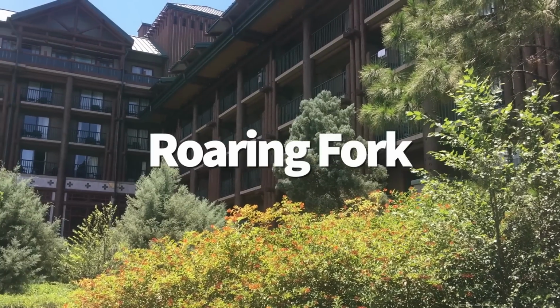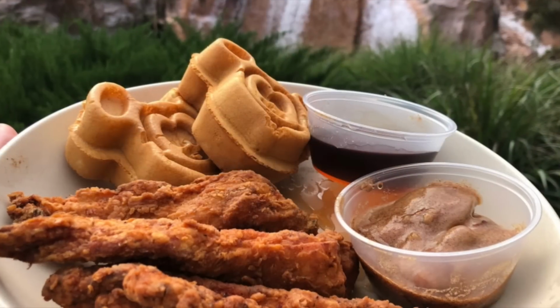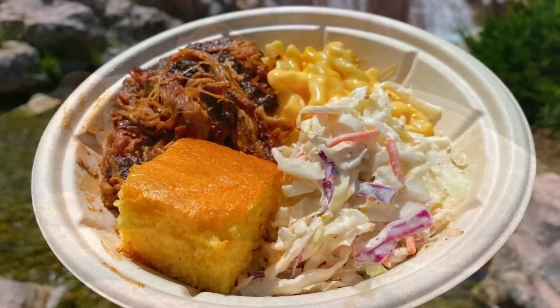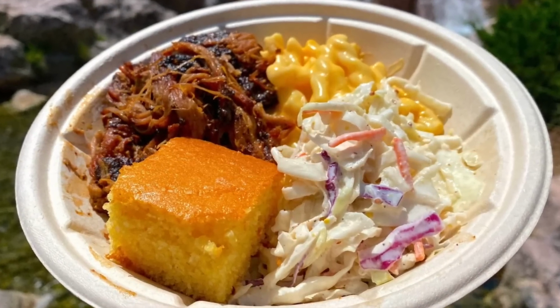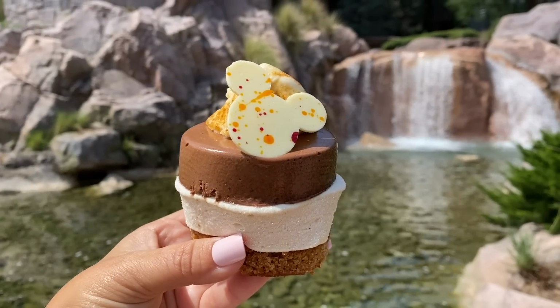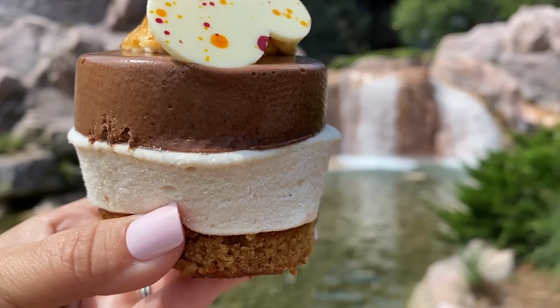Now let's talk about Roaring Fork. This is over at Wilderness Lodge, and it's got hearty, well-priced options. This chicken and waffles are served all day. They are so good. Or the new lumberjack platter with some tasty pulled pork topped mac and cheese. They also have typically great cupcakes and desserts here as well, so even if you need to take a boat from Magic Kingdom to try the food here, it might be worth it.